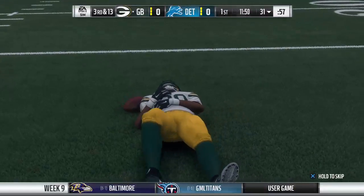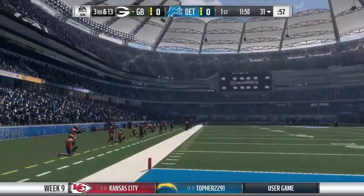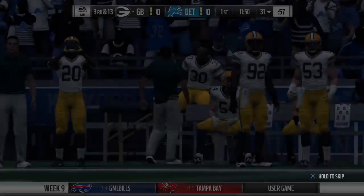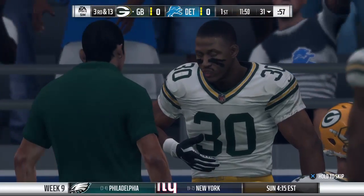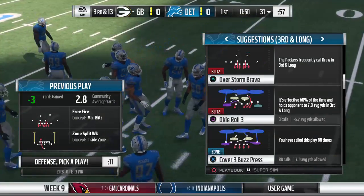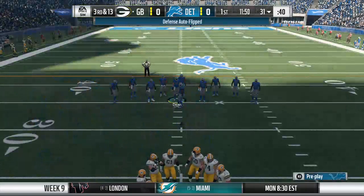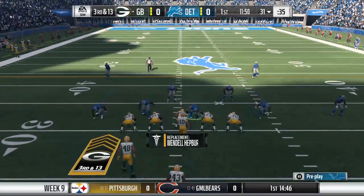Now it looks like we'll get a timeout, and we will. We've got an injured Packer on the field. While the training staff works on him, we'll step aside and be right back. And this opening drive not going to plan. This is now 3rd and 13.